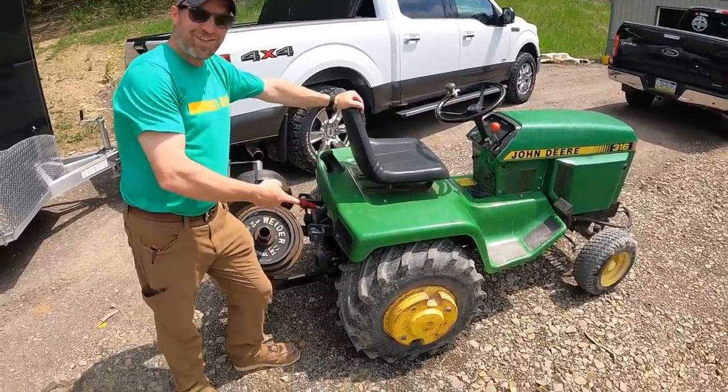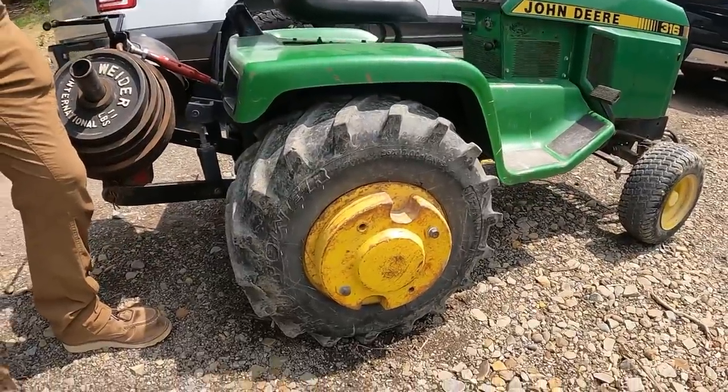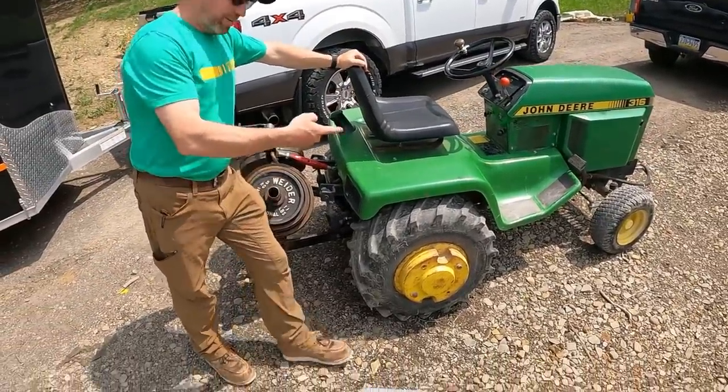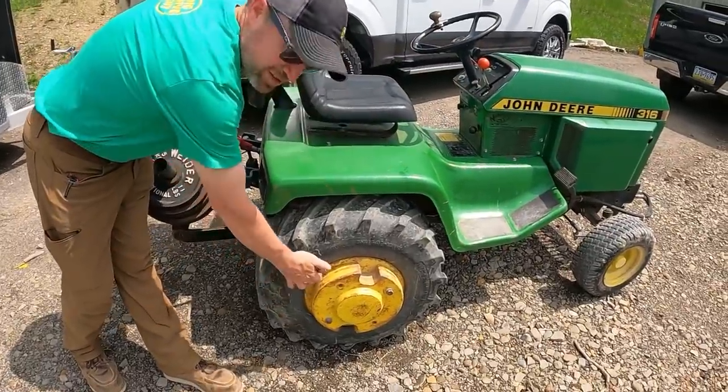I've got oversized tires on it. These are 26 by 12 by 12 tires. It would normally be on a larger framed tractor, like a 400 series John Deere garden tractor. And then they're weighted up. I've got some fluid in the tires. I've got a 120 pound cast iron starter weight here.